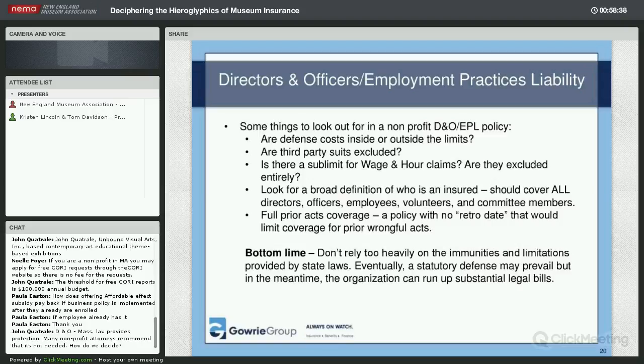Look for a broad definition of who's an insured. It should cover everyone, including volunteers. And full prior acts coverage. You want to see if your policy has full prior acts. That means it's a policy with no retroactive date. A retroactive date is a date pretty prominently displayed on the declaration page. And that means that if you have a retroactive date, that policy is not going to pay for any claim that came before that retroactive date. It depends on the statutory limitations for when you can file these things. But if you have full prior acts coverage, you don't need to worry about those dates. It will cover any claim that happened even before you had a D&O policy.